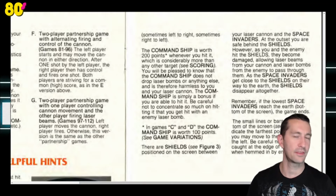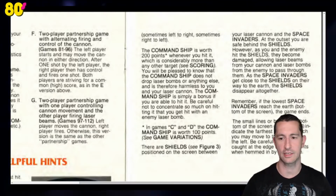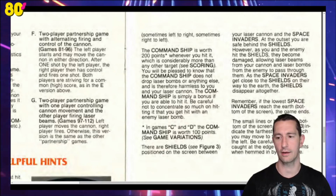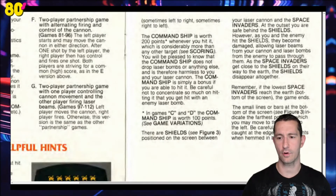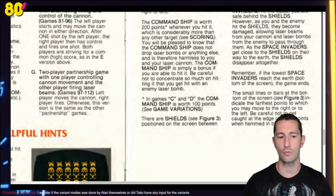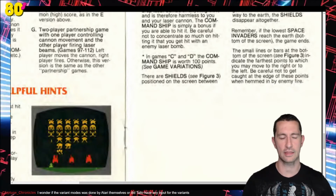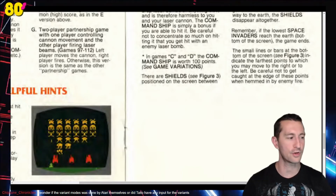And the development, from what I heard, the development of Space Invaders was in-house. That is correct. They licensed it from Taito, but Taito didn't do the work for it. I heard it was developed by Atari. All right, so small line bars on the bottom of the screen indicate the furthest points to which you may move left and right. Oh, that's a good tip. Programming the Atari, sometimes for graphics, there were some limitations, and so at the bottom there are some bars, and they give us a really good tip about the furthest points you can go.